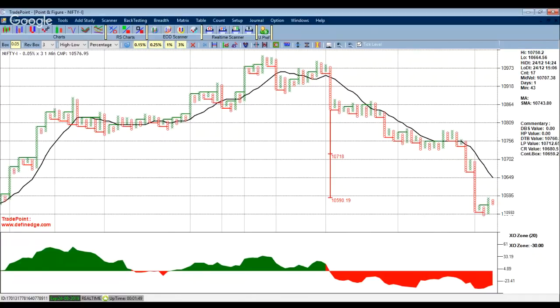So one thing we have arrived at is the lower level, worst case 10,480, 10,460. So even if it goes down, this is not the place to go short fresh. That is number one. Number two, you can play for long, maybe at a lower level with a stop loss of 20, 30 points, or above 10,585, whenever this column reverses. That is one way to do it.